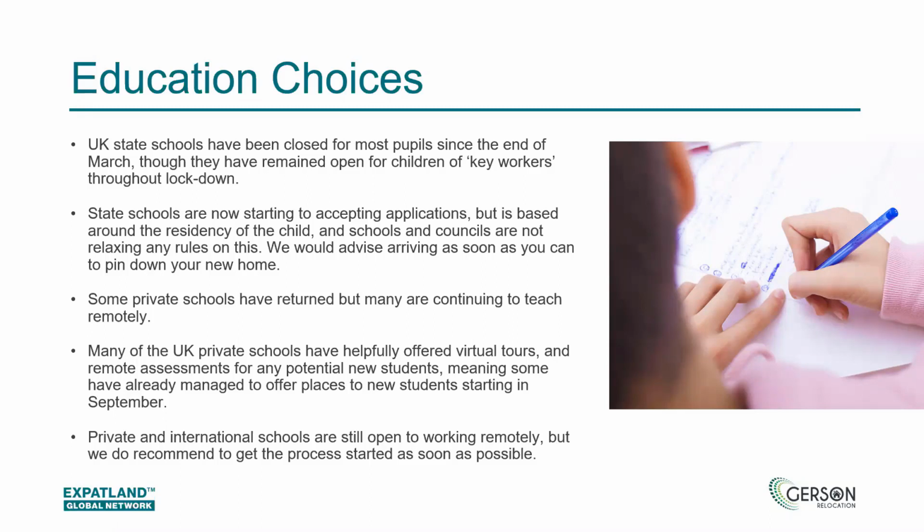Applications, there is a backlog. So again, as soon as you know that you're relocating to the UK and there's children involved, start the process if you're looking at state schools to get those applications in. But again, that should be tied in with the property search as well.